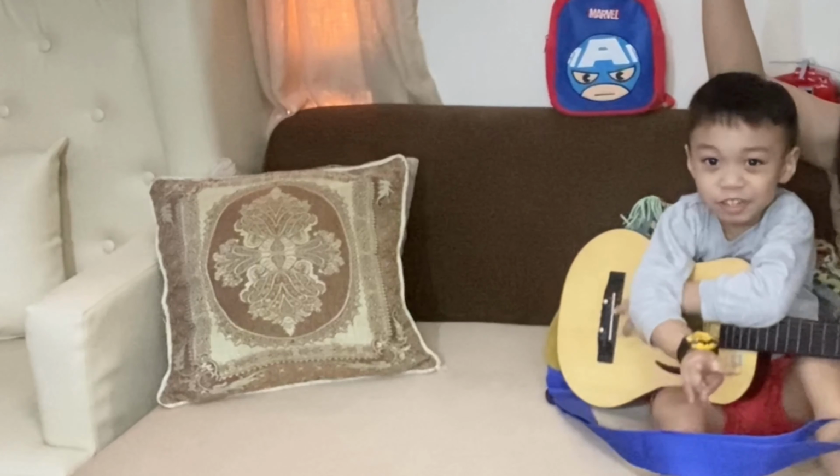Isusulat ko lang din sa description box below kung ano ang payo ni Daddy. Baka ang gusto niya sabihin ganito. Learning while playing!